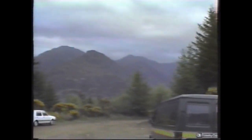Anyway, I'm standing outside the caravans at 6 o'clock this morning. That's the hill going over to Glen Hill. Swinging right round, just starting to pick up the Five Sisters of Kintail.